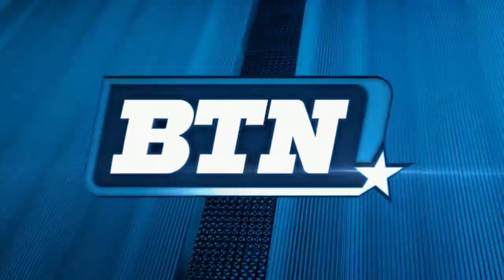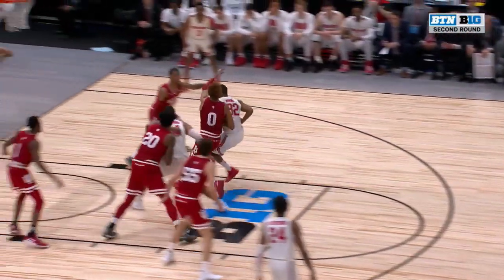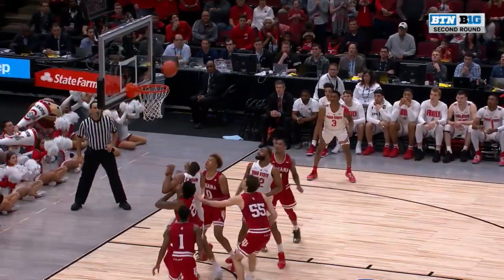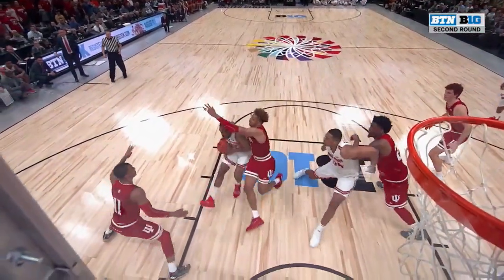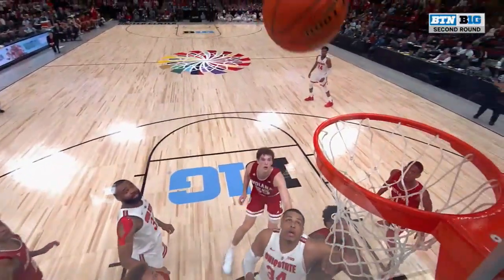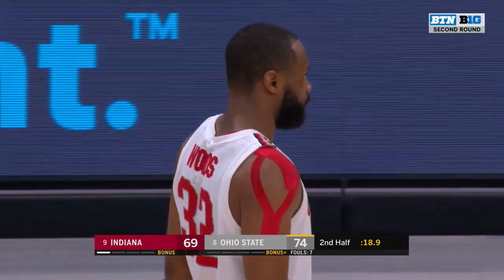Keyshawn Woods has been fantastic here today. And watch the bottom of your screen right there. You see Caleb Wesson walling off Juwan Morgan. Not only did he vacate the end, but right there, boom, you take away Juwan Morgan. That allows the one-on-one for Keyshawn Woods. Good two-man game. You wanted the ball in the hands of Keyshawn Woods.